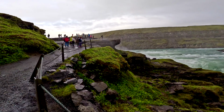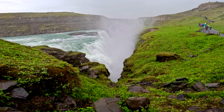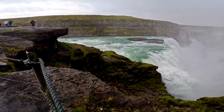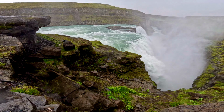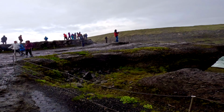What makes Gullfoss particularly dramatic is the angle at which the water flows. After the first drop, the Hvítá River turns sharply to the left before descending into the second tier, plunging into the gorge below. The gorge itself is approximately 2.5 kilometers, 1.5 miles, long and reaches depths of up to 70 meters, 230 feet. The geological composition of the rocks surrounding Gullfoss also contributes to its striking appearance.